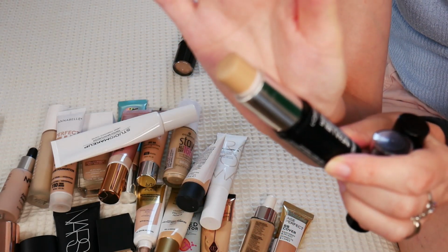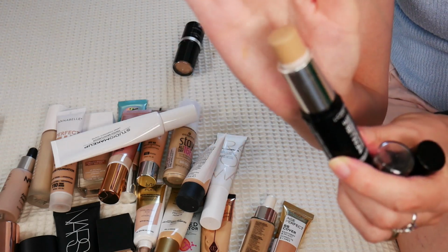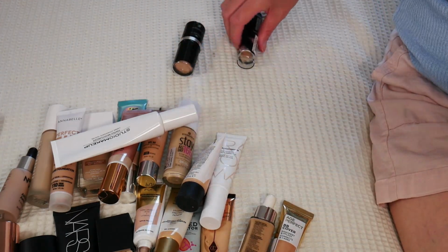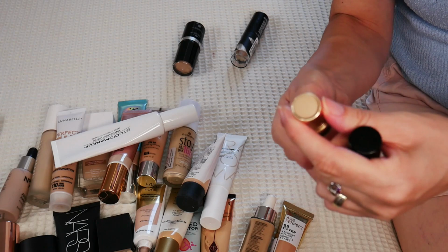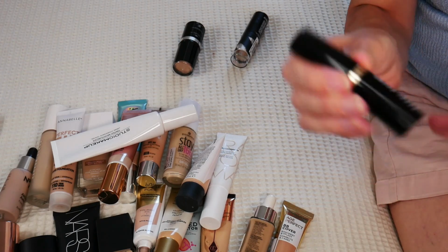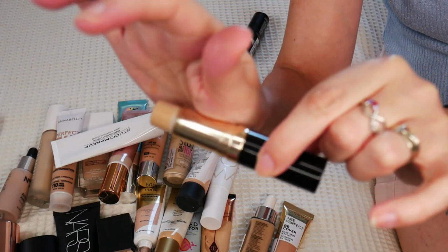the exact dupe for the Lancome stick foundation, the old version, because I know that now Lancome has a new stick foundation, so I'm going to keep this one. They're all coming with me on vacation. Maybe not so much this one because this is too light for me for summer. Bobbi Brown stick foundation. They still make this, and also I want to finish it.